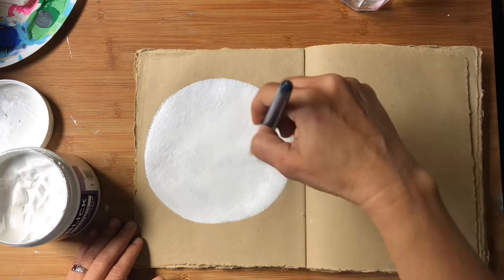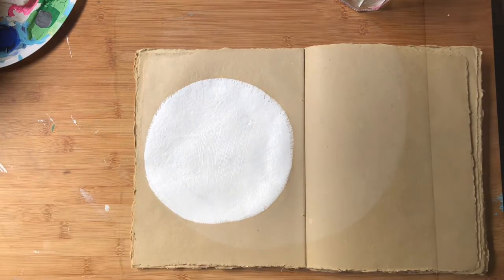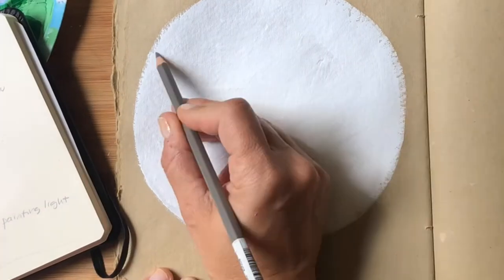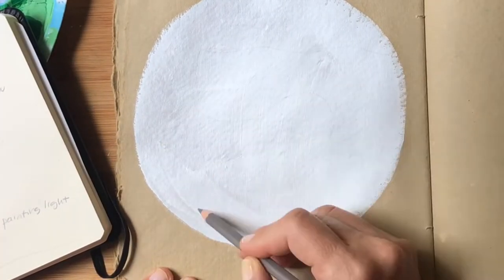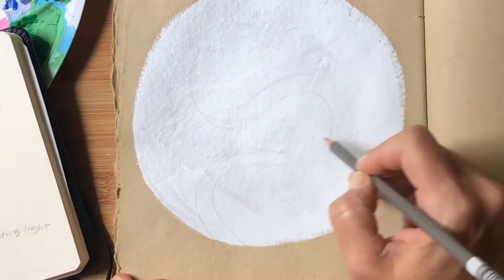Spring is just around the corner. We have a full moon next week on the 18th, March 18th. That's the worm moon. So today, this painting is all about the worm moon. And the worm moon is really just an indication.